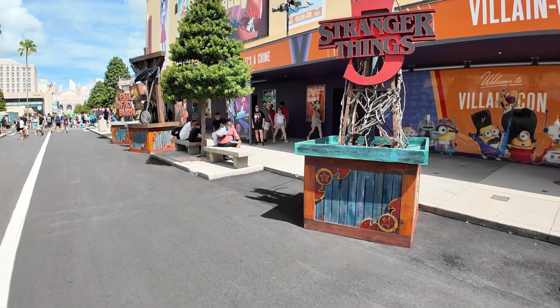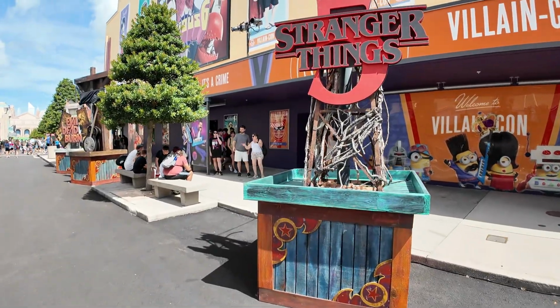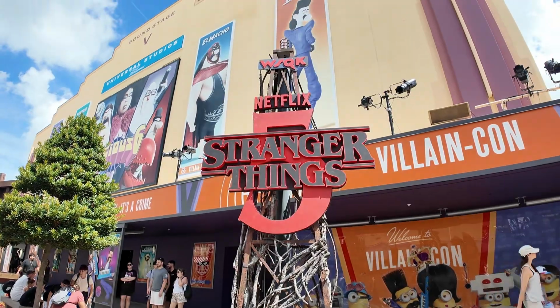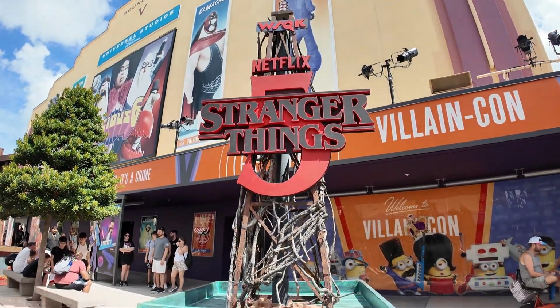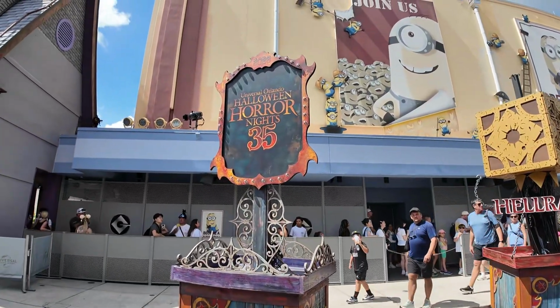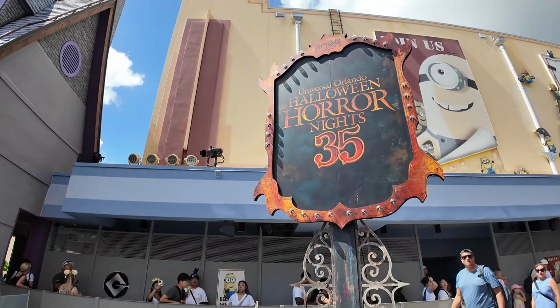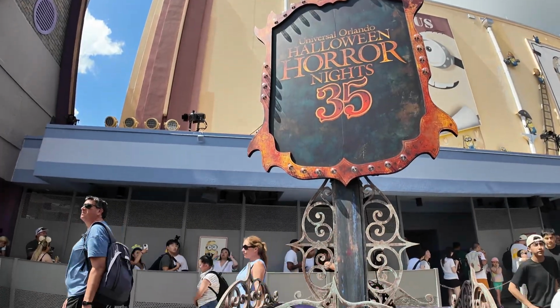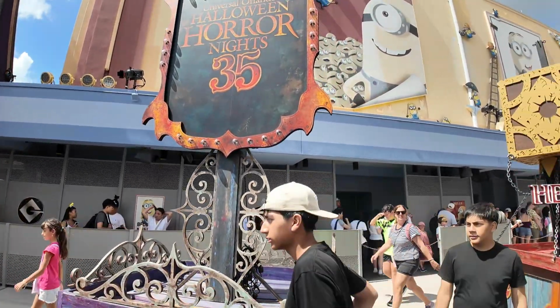So we're in right when you walk into the park, the first section in the middle. They have the Stranger Things 5 tower, which is really cool. And then they have the Universal Orlando HHN 35 2026 one. So when you walk in, you see that, which is also cool.